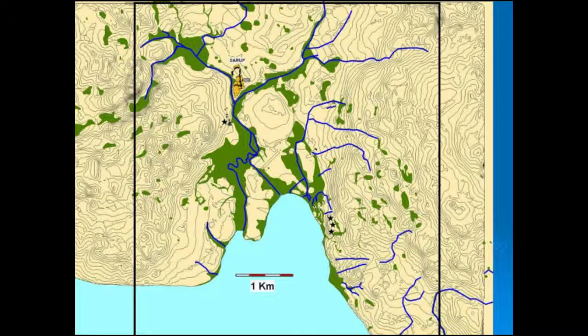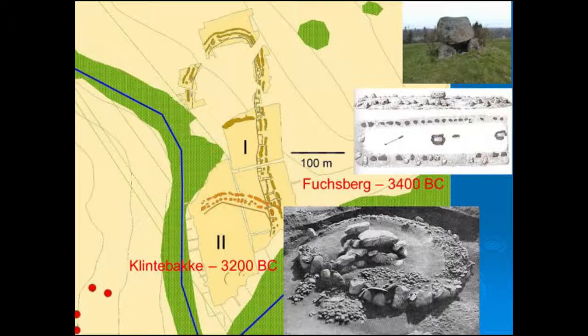And that's on Funen in Denmark, where we were starting 41 years ago, where I had the luck to find causewayed enclosures, which we had the possibility to excavate until 84. We found the first causewayed enclosure here, 9 hectares in area. It was framed by palisade trenches and ditches with a lot of materials. And in that causewayed enclosure, we found materials which could be dated to the Fuglsbjerg period, about 3,400 calibrated BC.